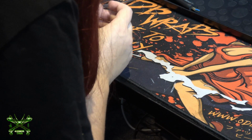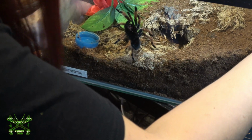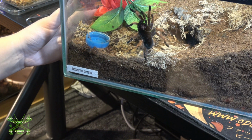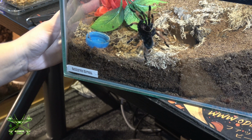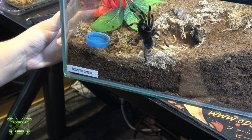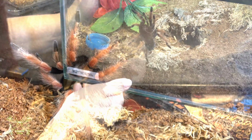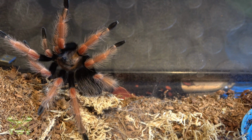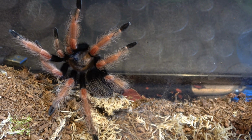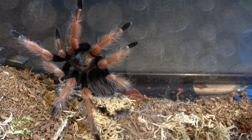So next up we have another brachy, and this one is the Brachypelma Bohemi. I'm not quite sure how you say it. I've heard so many people say it in so many different ways, and its common name is a Mexican fireleg. We've also had a molt off this girl as well. So yeah, that's a bit of a close-up of this beautiful girl. Absolutely stunning colours. She molted about a week or so ago, so she will have hardened up now to actually have some food. So let's give her a try.